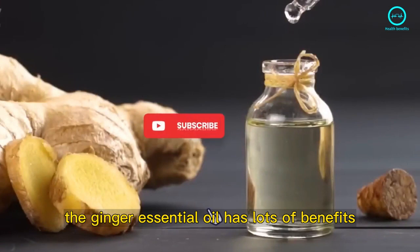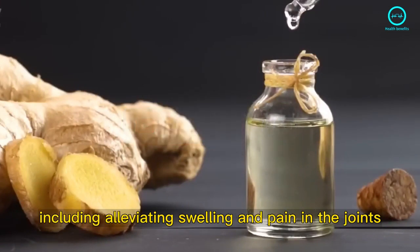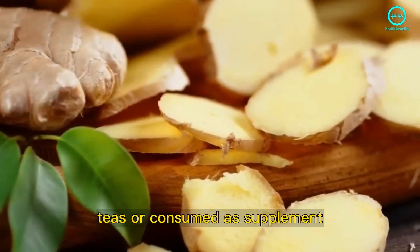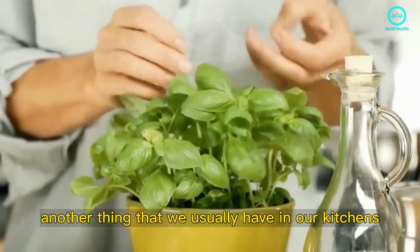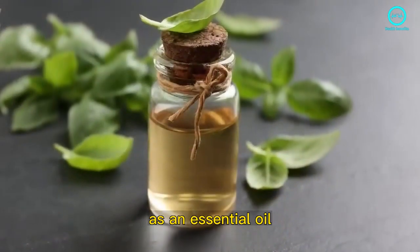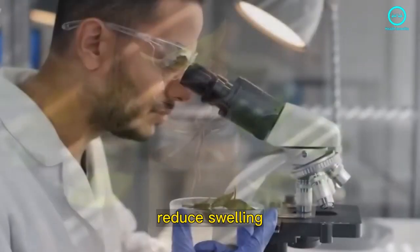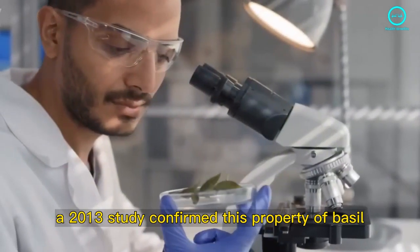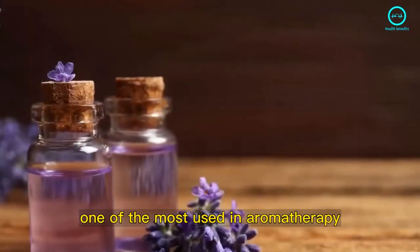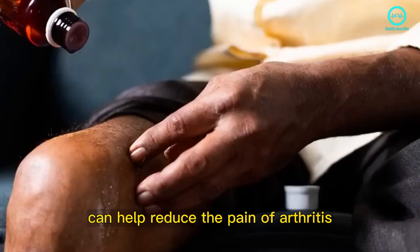Ginger essential oil has lots of benefits, including alleviating swelling and pain in the joints since it is anti-inflammatory. Ginger can be included in your meals, teas, or consumed as a supplement. Another thing that we usually have in our kitchens and that can help with this problem is basil. As an essential oil, basil has anti-inflammatory powers that drastically reduce swelling. A 2013 study confirmed this property of basil and showed that it can reduce the risk of damage to the cartilage.